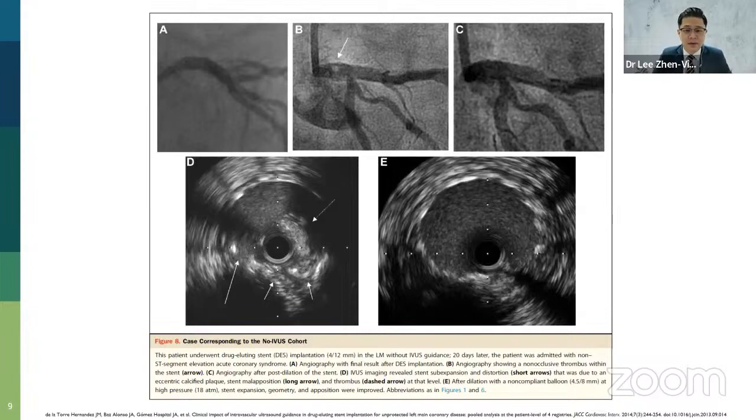This is just an example of a case from the literature. I think this is something that we have all faced before. There is oftentimes a significant degree of mismatch between what we see angiographically versus what we see after we image using intracoronary imaging. This patient underwent implantation of a drug-eluting stent in the left main initially without the guidance of intravascular ultrasound or any form of intracoronary imaging, and this is the first image that you see on screen after the completion of the procedure.